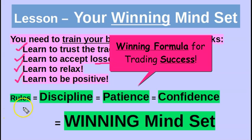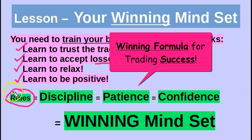And this is the key, guys. This is my winning formula for how you can get a winning mindset, which is what you need to do if you're going to be a successful trader. So I'm going to give you the rules, right? At some point very soon, I'll be giving you more information on the rules, and also what some of the indicators mean and everything else. Okay, so I give you this. It's called the rules, but you have to train your brain so that you can be disciplined.